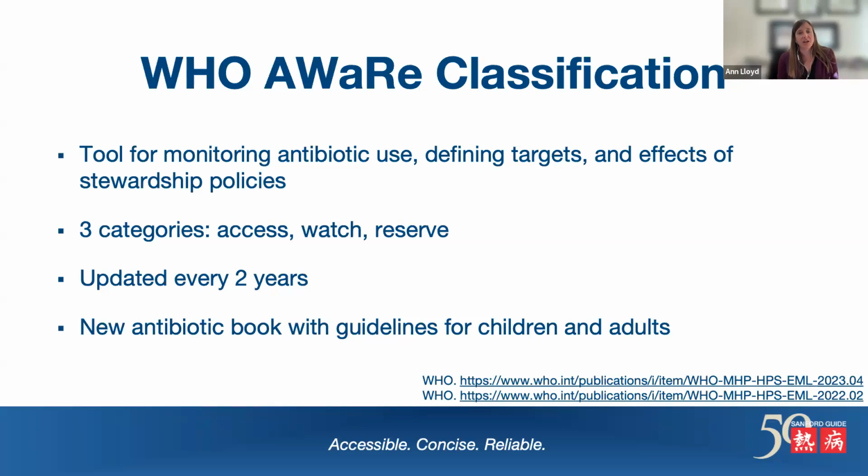Those Access antibiotics are the ones that should be used in general and are generally narrow spectrum and not very toxic. The Watch agents are broader spectrum and should be used with caution. And the Reserve agents are those that should be reserved for special situations where there aren't any other options available. Coupled alongside of this, they also released the WHO AWARE Antibiotic Book, which has guidelines for adults and children on using antibiotics broken down into this classification system. So this is a nice tool, again, for the more global audience to consider looking at in terms of how to define those targets and the effects of stewardship policies.